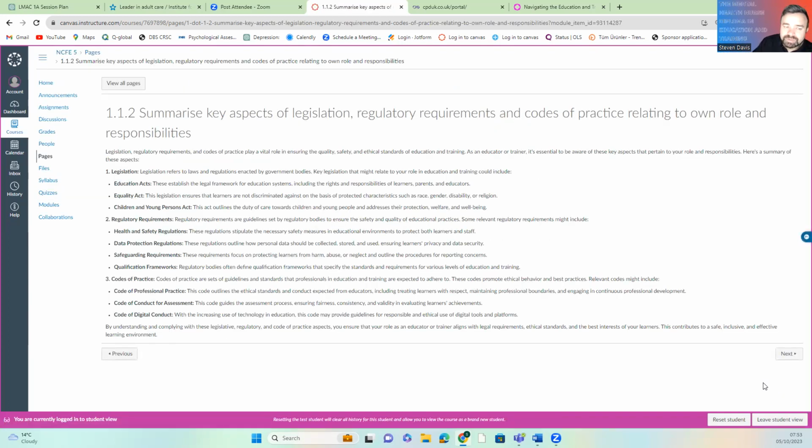You need to summarise key aspects of legislation. Don't list them all, please don't list them all. We just haven't got time. Just pick a couple that shows a strong understanding. So again, on here, you can see we've listed some legislation around the Equality Act or the Education Act. And again, the Education Act is really interesting to read. I don't know if any of you have ever read it, but it states that every child is entitled to an education, but it doesn't actually state where that education is or what that education looks like. And that's why we have such a disparity across our country.